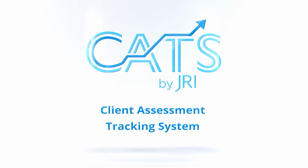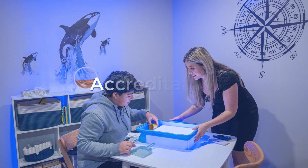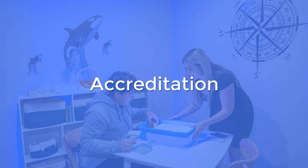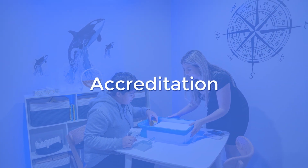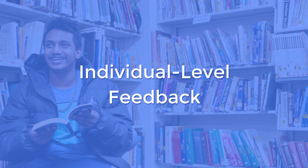CATS is an internally developed web-based platform that we use to track our clients' outcomes over time, and I really see it as a four-pronged tool that supports the work that we do at JRI. The least exciting role is fulfilling accreditation and contract requirements, but beyond that, we have this individual level feedback that our clinicians get on how clients are responding to treatment, identifying client needs, making important treatment decisions and differential diagnosis.